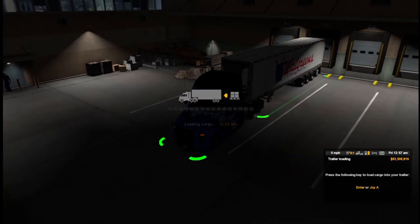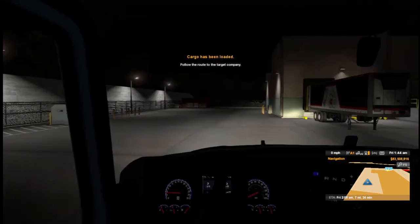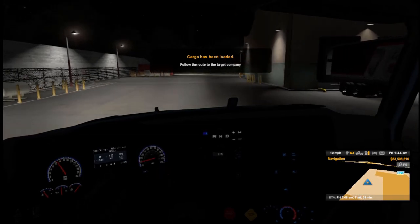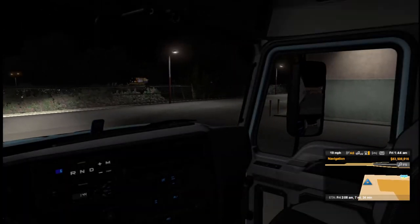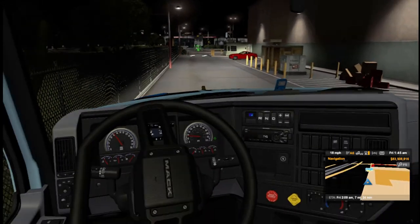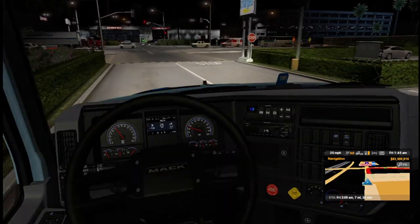Alright. We have done it, guys. We had to get loaded up here. Drive safe. Turn on lights. First person. Alright. Cab view. We drive 20 minutes to the other place, and then we can get our money. I have $83 million. I don't know how. Again, I use mods. Perfect.